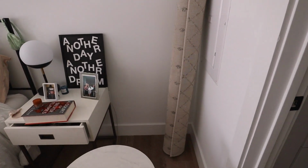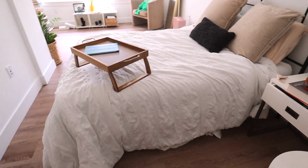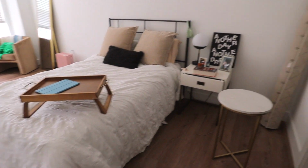We have a rug, but I'm gonna wait for Jimmy to come here this weekend because I already have brought in so much for myself. I do not have the energy to move this bed and lay our rug down and put it back.